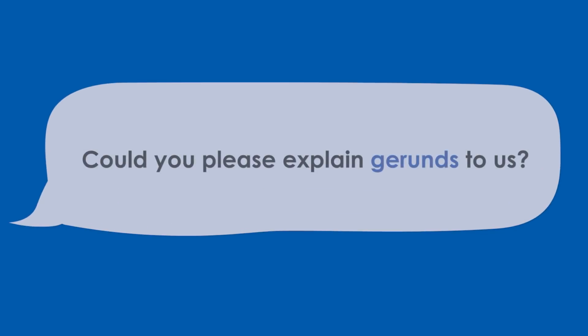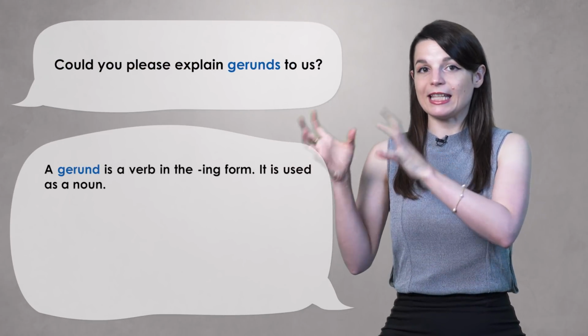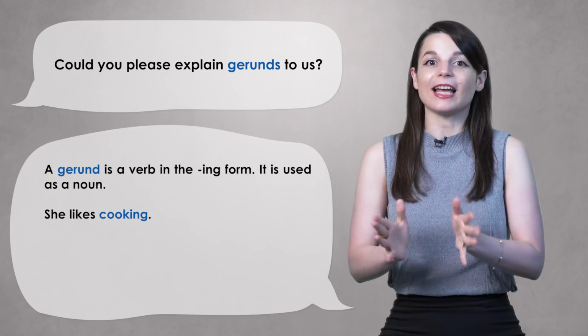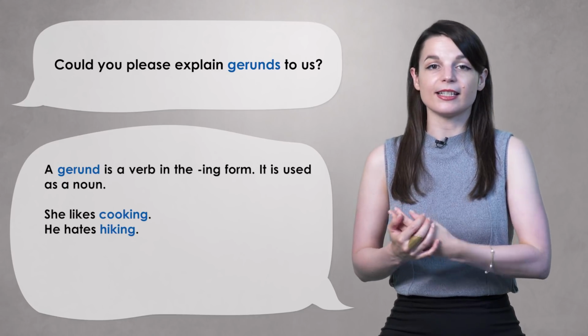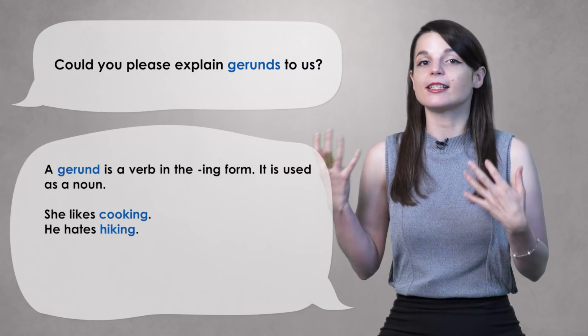Electra from Greece. Could you please explain gerunds to us? Sure. A gerund is a verb in the ing form. So using it in this way makes it a noun. We can use it as a noun in a sentence. For example, she likes cooking, or he hates hiking. So in these sentences, the words that end in ing are gerunds. In the first sentence, cooking. In the second sentence, hiking.